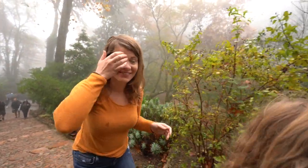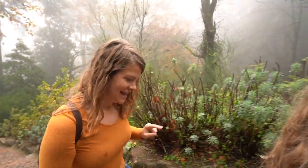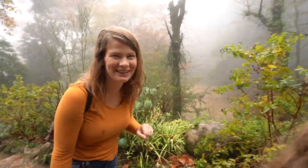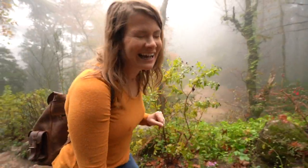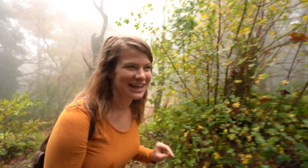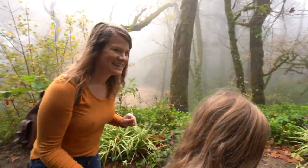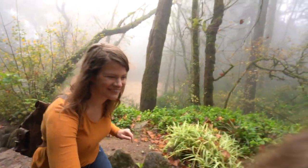So we came out today to explore these castles, and we thought it was going to be really nice, good weather today, and it's raining. So we're not really prepared. We didn't bring any jackets or umbrellas or anything. So hopefully we'll go okay and we won't get soaked.